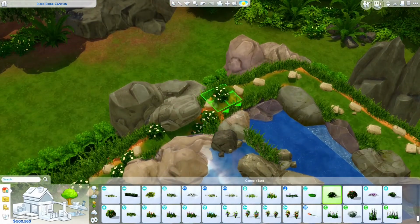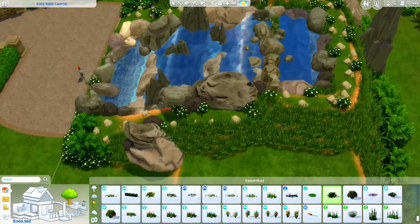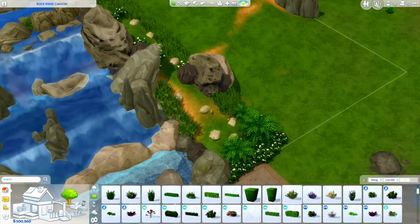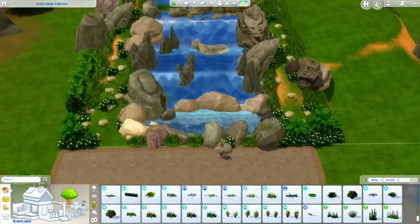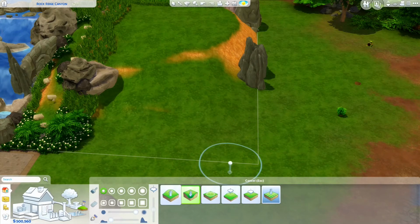There's a lot of landscaping going on with the plants and rocks and stuff. I did cut out a fair amount of me placing the rocks and the plants all around the lot because, you know, it's just the same all around. It's kind of boring to watch. It's not something that I felt was necessary.